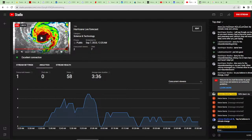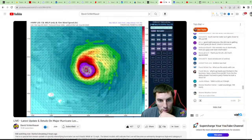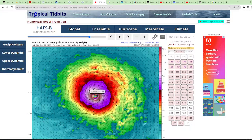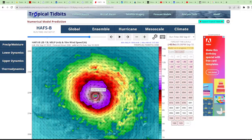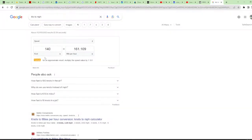Jesus Christ. All right. Right here. Okay, let's see. That's 135 knots. That's just one part of the eye wall. Jeez, look at that. That's 140 knots. Yep, right there, 140 knots. That's 140. 161.